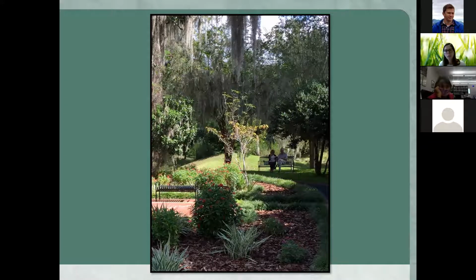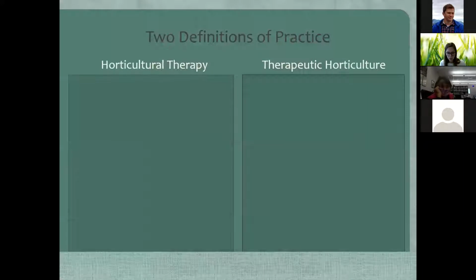So before I tell you about our specific program at Wilmot Gardens, I want to give you a little bit of background on therapeutic horticulture and horticultural therapy. Sometimes people use those terms interchangeably, but there actually is a difference in terms of their definitions. So I want to just tell you a little bit about those. So two definitions of practice really support the role of somebody like myself, a horticultural therapist: horticultural therapy and therapeutic horticulture.